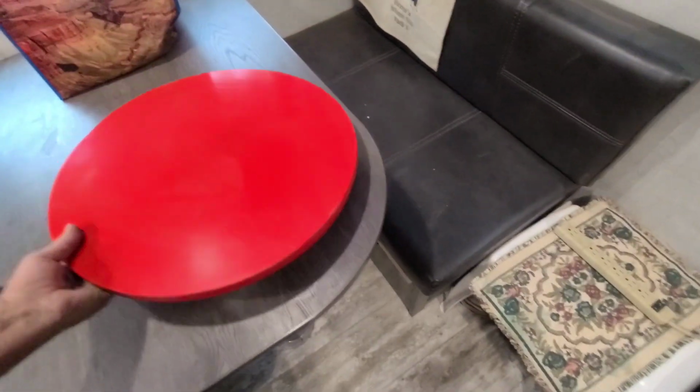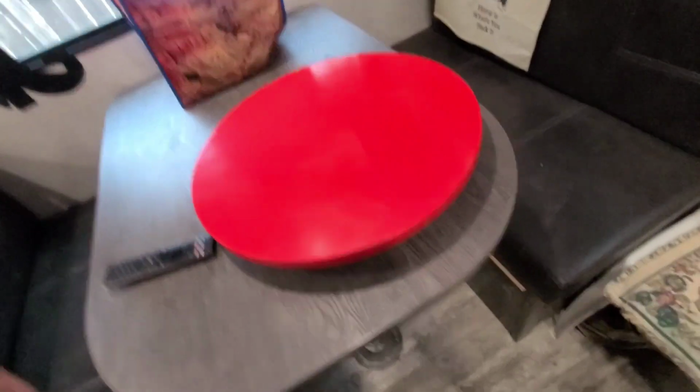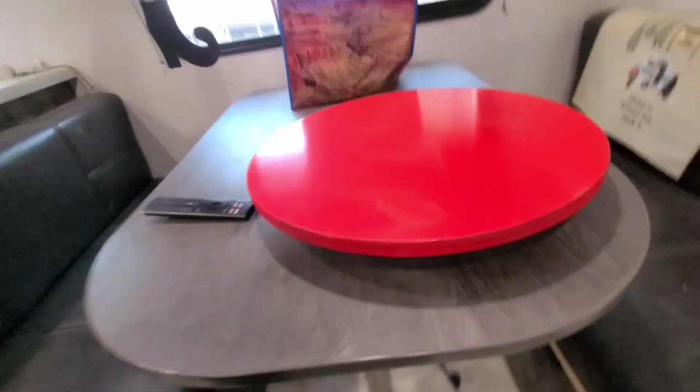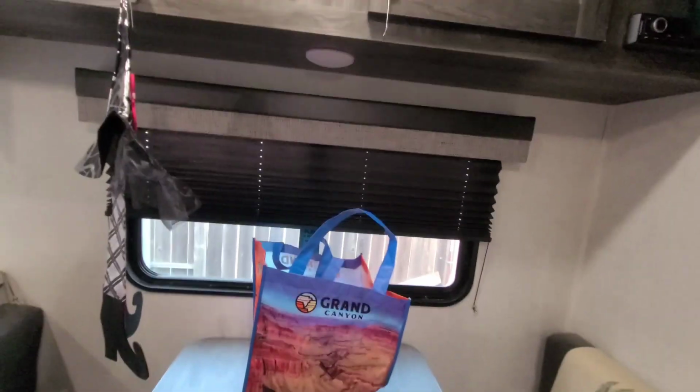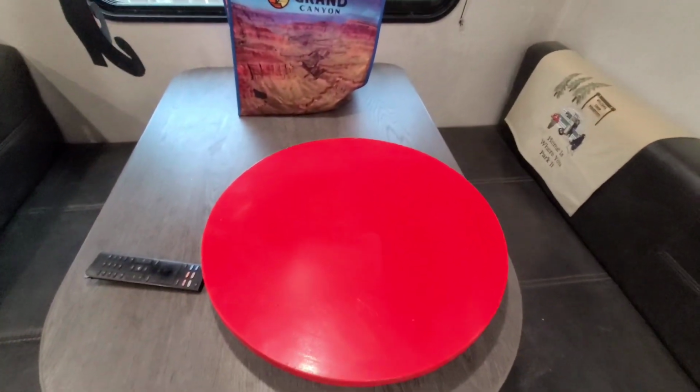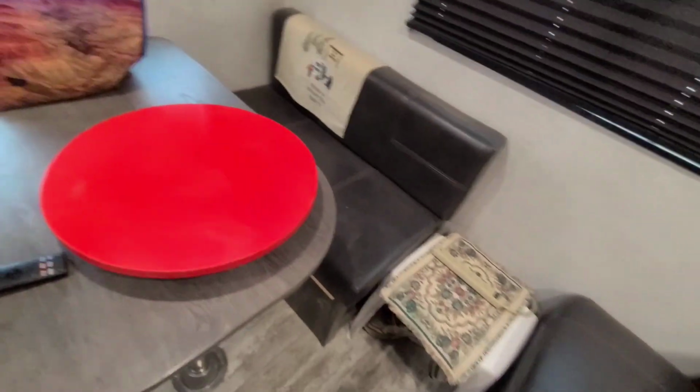And so we take out these posts there, put them away. We stand the table up against the window, and we just use that for the table. It gives you a lot more leg room.